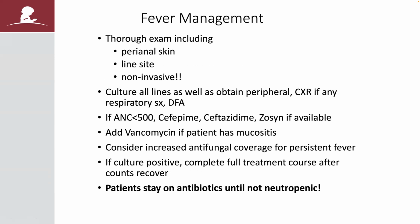Fever management: if there is a fever, the first thing is a thorough exam, look at the perineal skin, line site. We do non-invasive testing. We don't do rectal exams or anything like that. You culture all the lines. If the ANC is less than 500, then your treatment is either cefepime, ceftazidime, or Zosyn. You add vancomycin if there is mucositis, or the patient looks sick. We consider adding antifungal if the fever persists despite antibiotics. And then if the culture is positive, you treat accordingly.